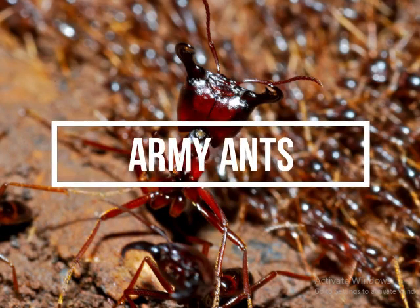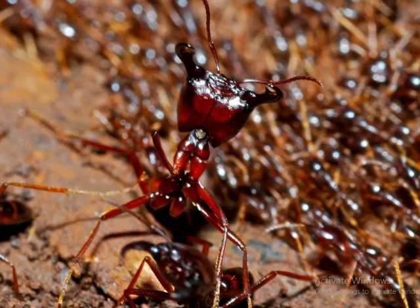This species of ant is notorious for its aggressive behavior, moving quickly and attacking anything they see as prey. Don't underestimate these types just because they don't sting humans. Army ants can actually be very dangerous.